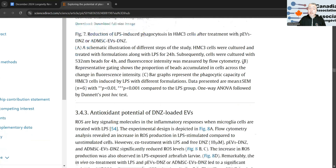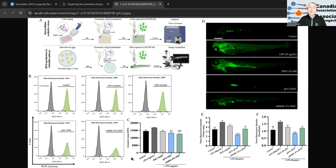Now we move on to the end results. So firstly here, we have the results of the donepezil-loaded EVs, both in vitro, so in a test tube, and in a living organism. And you can see the two graphics of how they did that on the top here. And B and C show in vitro in a test tube against these microglia cells. And basically, it's hard to see in B here, but in C, you can see the level of inflammation. Oh, also as well, the cells and the animals were also given LPS, this inflammation-causing agent.